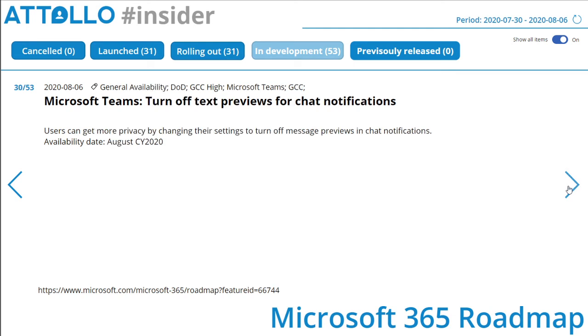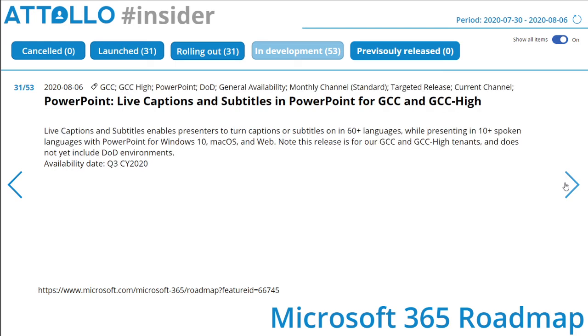Microsoft Teams, turn off text previews for chat notifications. So users can get more privacy by changing their settings to turn off message previews and chat notifications. That kind of functionality is particularly useful when I'm doing sessions like this. So if I'm doing a demo or a customer demo or recording a video, I maybe don't always want my colleagues' messages to be displayed while I'm recording. That's all I'll say. PowerPoint, live captions and subtitles in PowerPoint for GCC and GCC High.